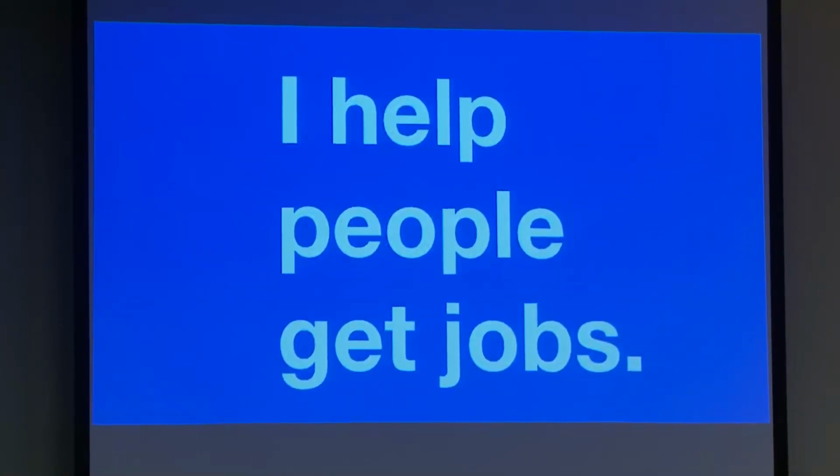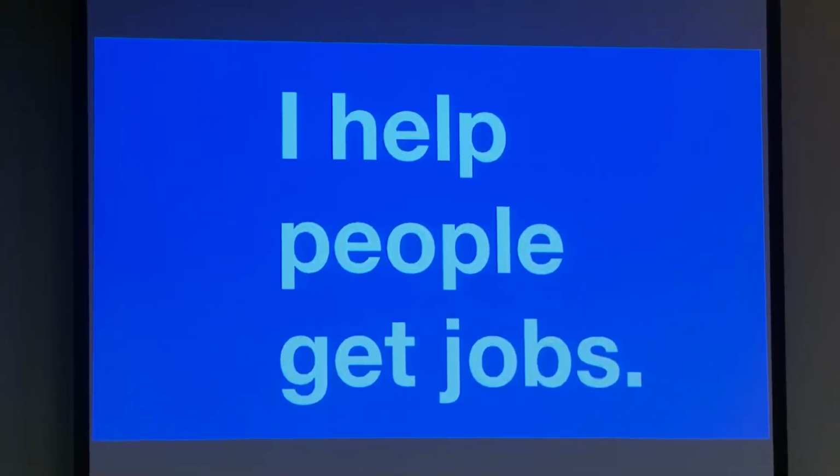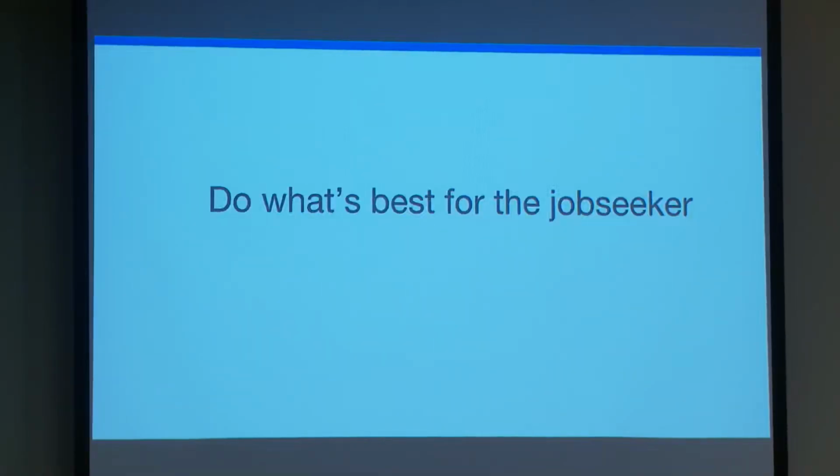Just to start, every presentation I give has this slide in it. This is our mission. This is what we do. I help people get jobs. And so everything that we are working on and everything that we try and improve is to help job seekers. We have a mantra, do what's best for the job seeker, and we do that sometimes regardless of the consequences. If something is good for the job seeker, we do it.